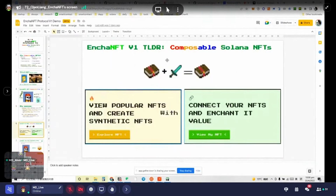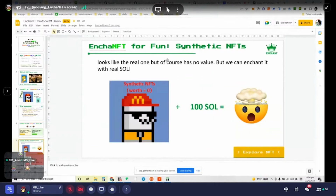And so I'll just briefly go through what the demo is about. For the first feature, we create something called synthetic NFT. We allow users to create a copy of any existing NFT. But that would be worth zero, right? Because it's not the authentic original version. But at the same time, we allow you to embed a fungible token, right?